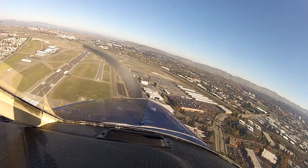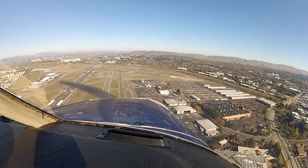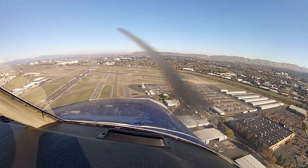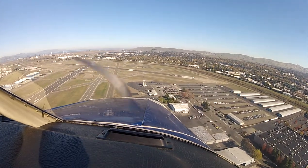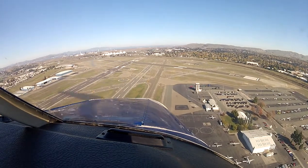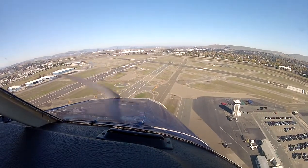Concord Tower, Cherokee 1109 X-ray. Zero-9 X-ray is over Walnut Creek inbound. J1109 X-ray, Concord Tower, make straight in, runway 32 right, report 2 mile final, traffic to Cherokee and left clear traffic. 32 right straight in, and we'll be looking for the Cherokee, and we've also got the PC-12 inside.